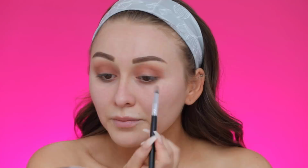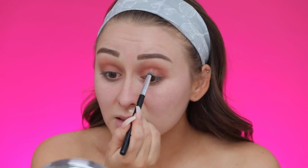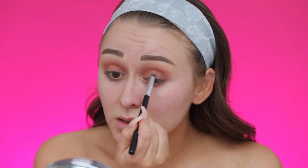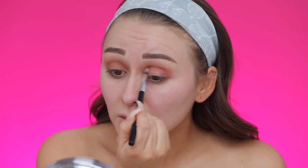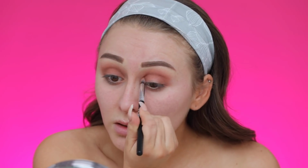Yes. Okay, we're gonna do the same over here. This is honestly a must-have if you're doing cut creases, because I used to do it with more of a flat brush like this one right here, but it just ended up coming out really sloppy. So I really like how this one works.